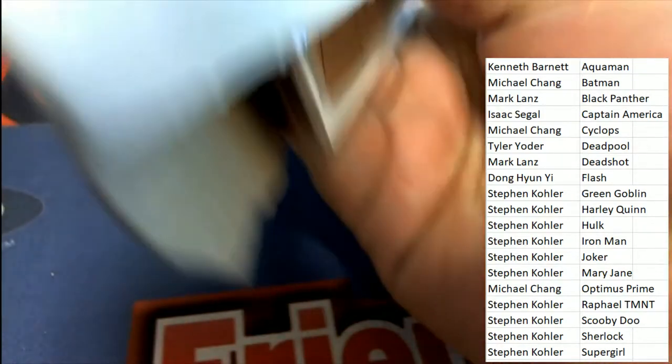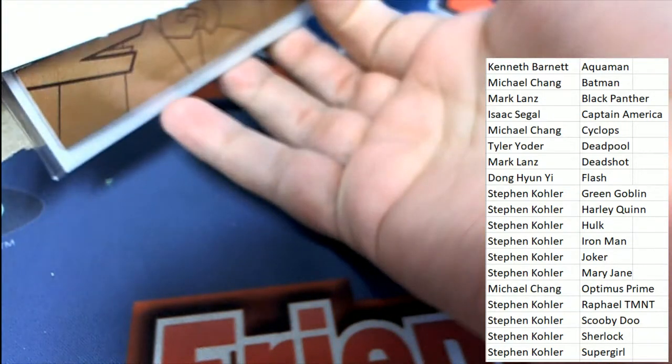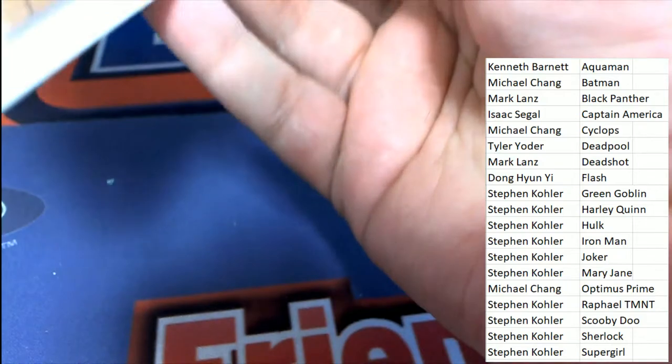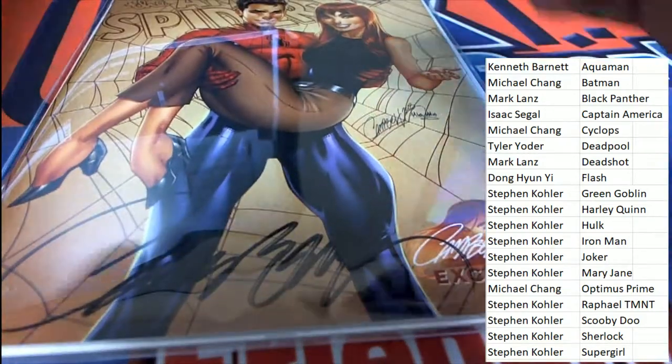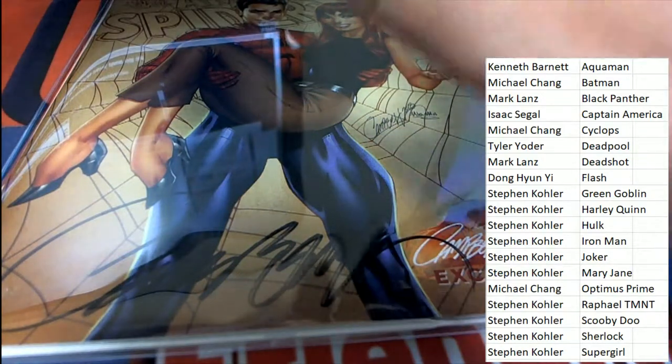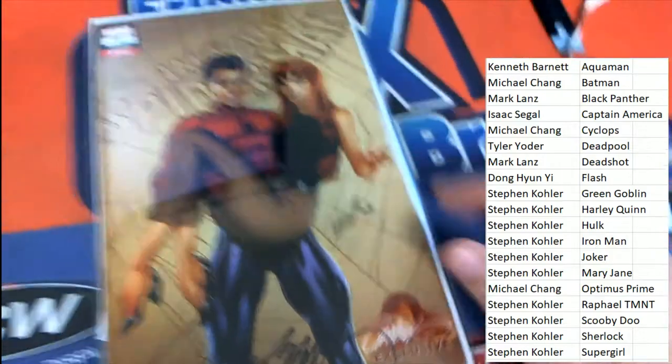Good luck, everyone, in Comic Quest. No ticket this time. Wait a minute. Yeah, that's true. No ticket this time. What do we have? It's an autographed comic book. Ho! Very nice. Autographed hit coming out of here in The Amazing Spider-Man.